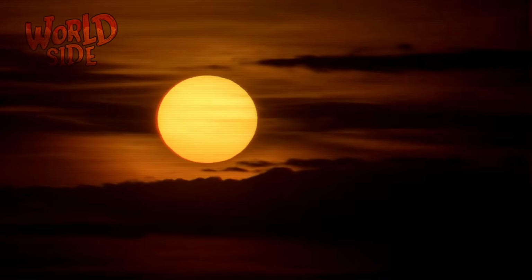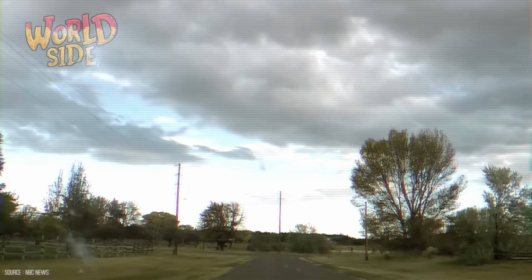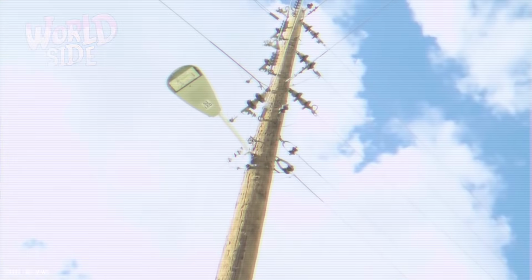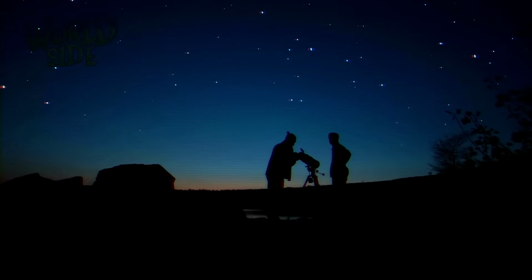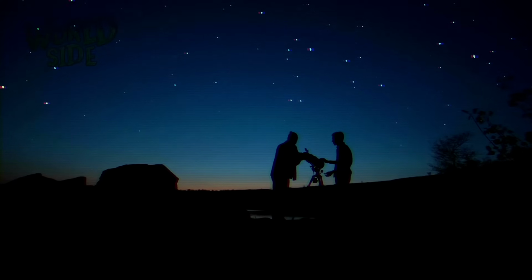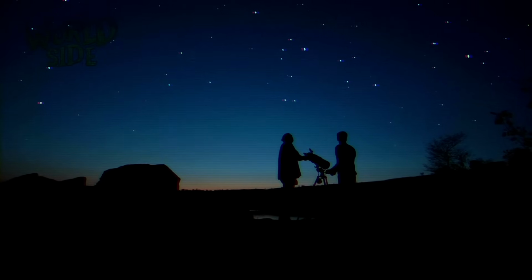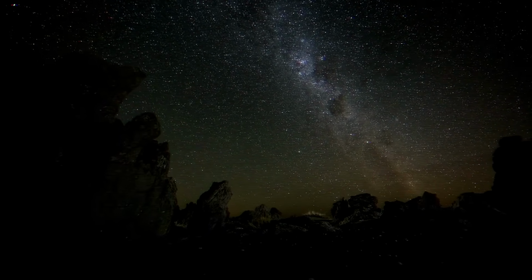But Torrey's real magic begins after sunset. As one of the world's official dark sky communities, the town protects its night skies from artificial light. Look up at night and you'll see stars so close, you'd swear you could reach up and pluck them from the sky. In Torrey, the universe feels just a little closer to home.